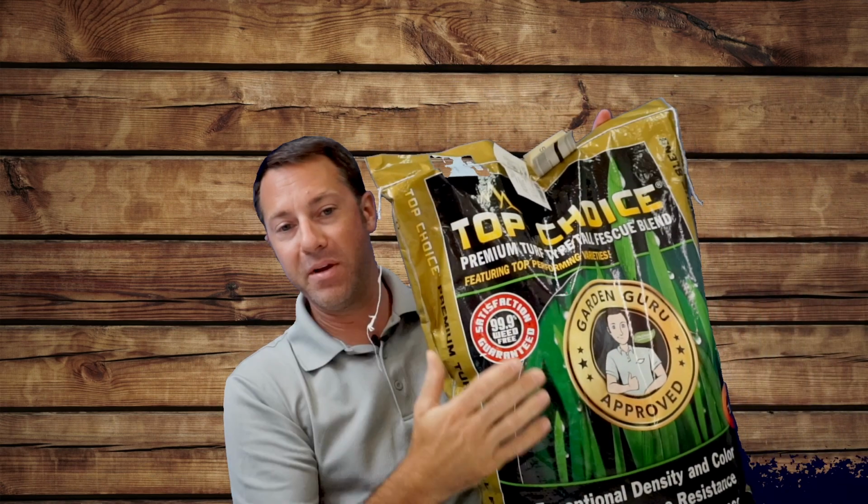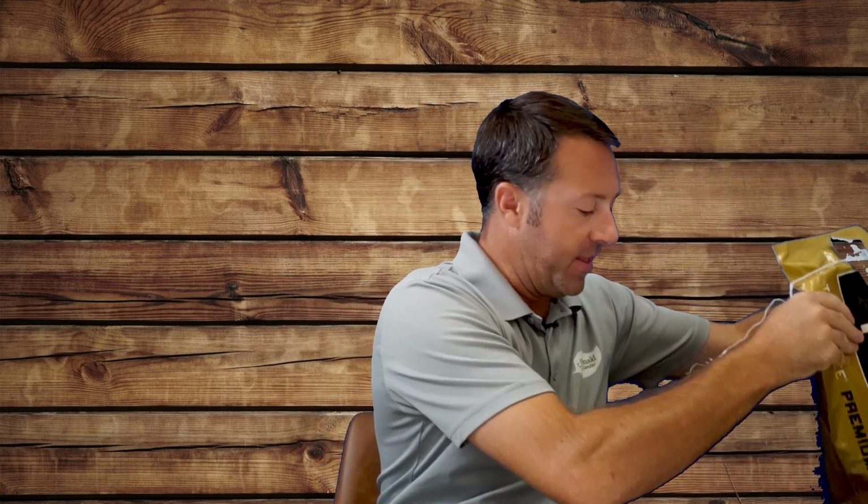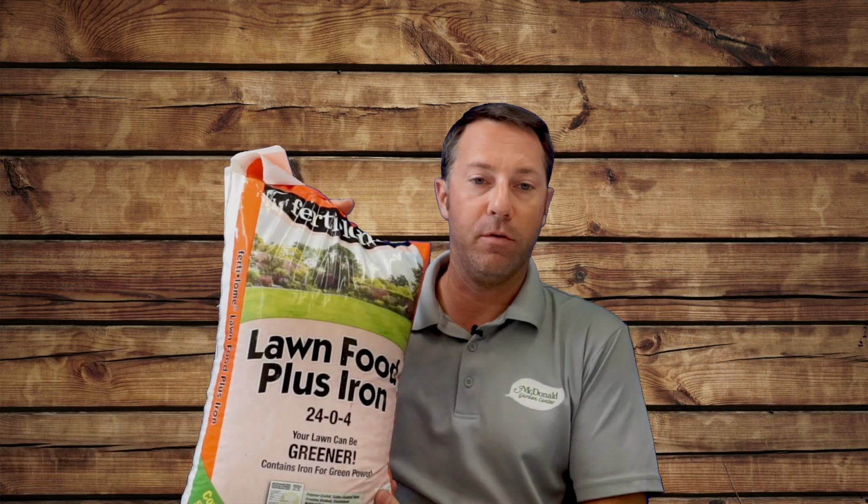So in our kit, you get the big 25-pound bag of grass seed. You get this big nice bag of grass seed. And then you also get 2 bags of the Lawn Food Plus Iron, and I'll get to the reason of why you need 2 bags. So that's what you get with our kit here in the fall season to grow the best grass.